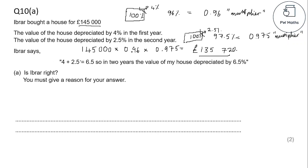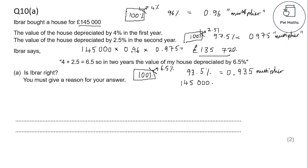Ibra says 4 plus 2.5 is 6.5, so in 2 years the value of my house will depreciate by 6.5%. Let's see whether Ibra's right. The house was originally 100%. Ibra is claiming it has lost 6.5%, leaving me 100 minus 6.5, which is 93.5%. 0.935 is the multiplier. So I'll get that original value of the house, that 145,000, and we'll test whether Ibra's right or not. 145,000 times 0.935 is 135,575.